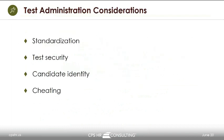Okay, moving right along. Again, we're going to start with traditional paper and pencil just to start everybody on the same page, to kind of ground ourselves in what has been done or what is commonly done, and then we're going to move in and add on to the discussion. So, some considerations for test administration.